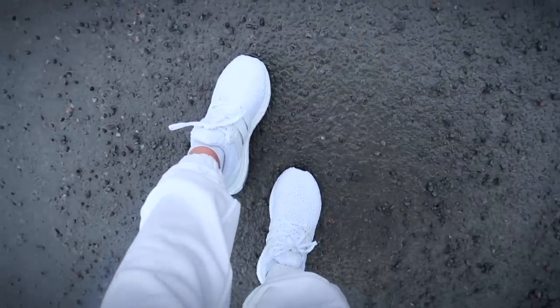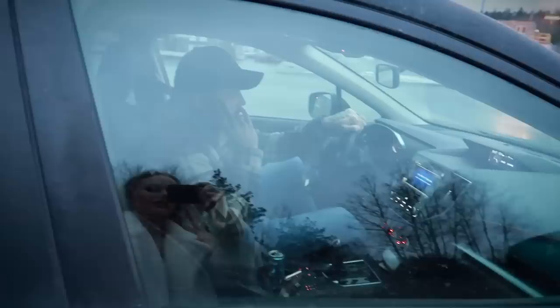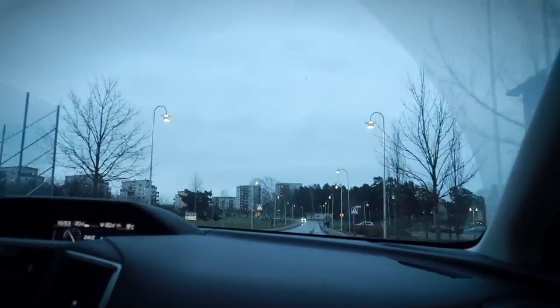Richard is waiting for me in the car and we are gonna go and get sushi. I'm still wearing the Fashion Nova pants and white sneakers, which was a bad idea in this weather. When I'm filming like this, I realize how short I am because you can't see the road. Richard went inside to pick out the sushi and I will just wait.